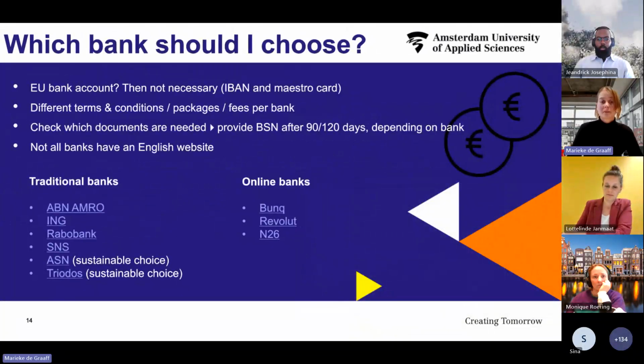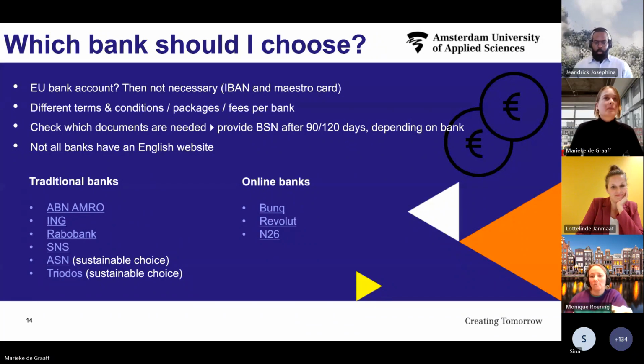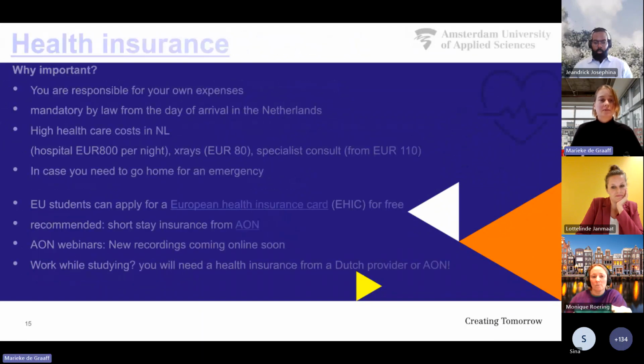Then, if you want to open a Dutch bank account, which bank should you choose? We do not recommend a specific bank. It really depends on your own situation and what you personally prefer. Please check the websites of the banks that are listed here in this presentation so that you can see their terms and conditions, their prices, and the required documents. They all vary, so it can be a personal choice for you. Most of these banks are free of charge for students. So that's a nice thing.